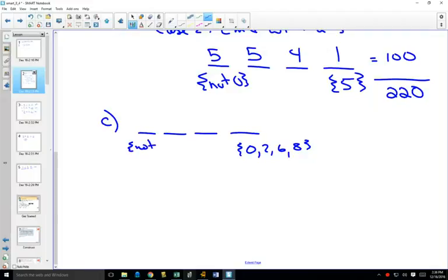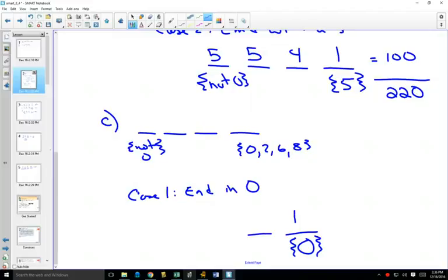Again, this is not 0. So again, we have an overlap. So how do we deal with that overlap? Case 1, let's end in 0. Then there's no restrictions on the first one, so this will still be 6 numbers left.